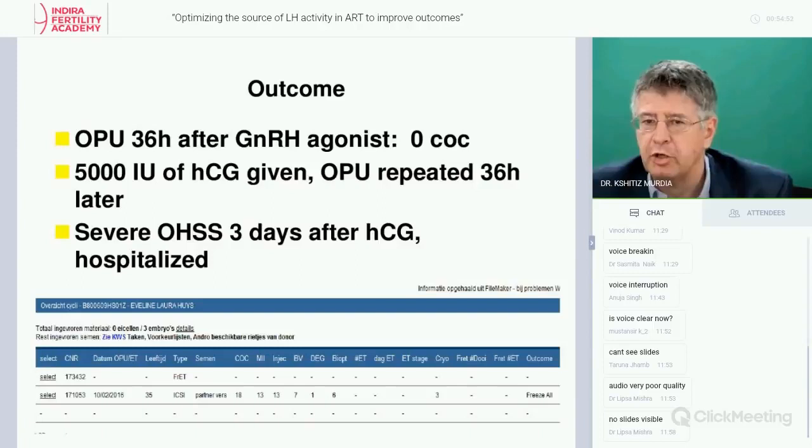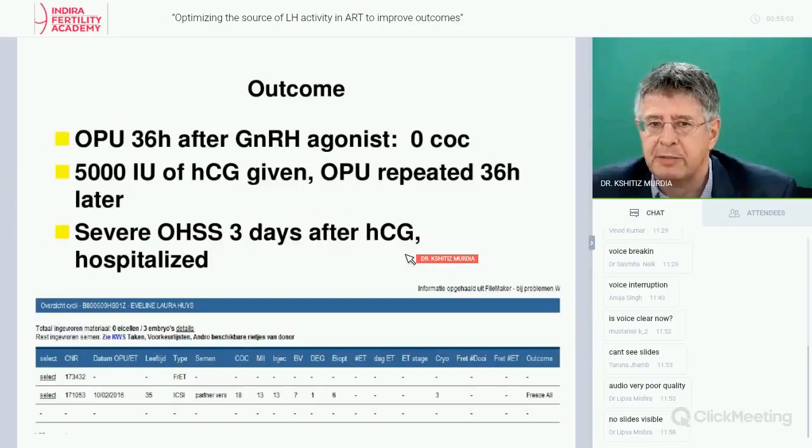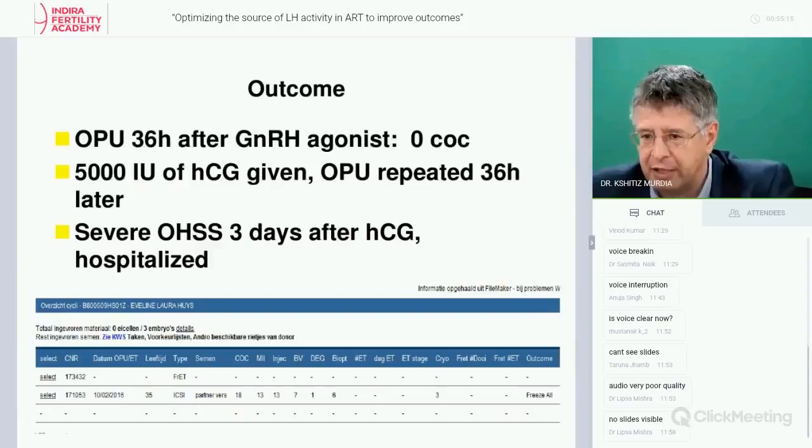Is there anybody who had the same problem before? Needless to say, with this patient, 2-3 days later she was admitted to the ICU because of severe hyperstimulation, because of this 5,000 of hCG. Luckily, everything went fine. She recovered and could then have the transfer in a natural cycle later on, and it was a happy ending. She had a healthy child.